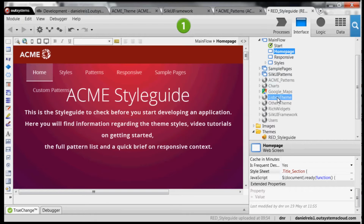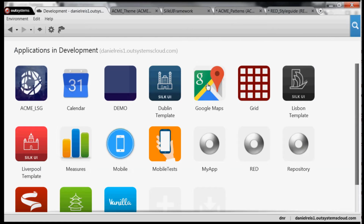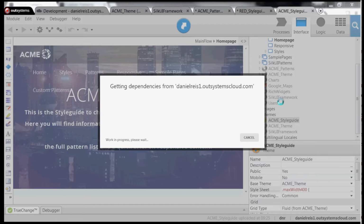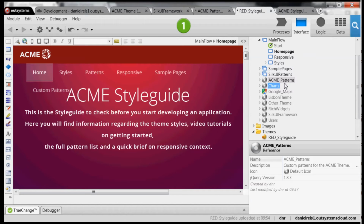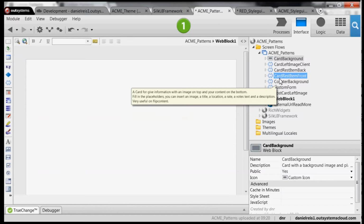So as you can see, it is the same space consumed by the red style guide and the Acme style guide. They have the same patterns, the same structure of patterns, however with different styles applied, but as you can see, the structure is the same. So this is a very important point and one of the powerful and agile things that the platform can offer to your live style guide.